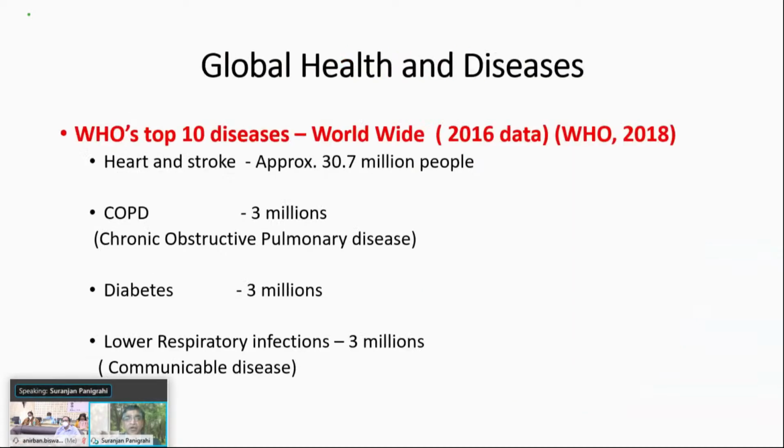When we talk about health, we also talk about diseases and disorders. The World Health Organization has listed the top 10 diseases associated with the most deaths. The information on the slide is from 2016 data. Let's look at it for benchmarking purposes. From the global perspective, heart and stroke diseases contribute to around 30 million deaths. COPD, chronic obstructive pulmonary disease, contributes another 3 million deaths. Lower respiratory infections, a communicable disease, account for another 3 million deaths.